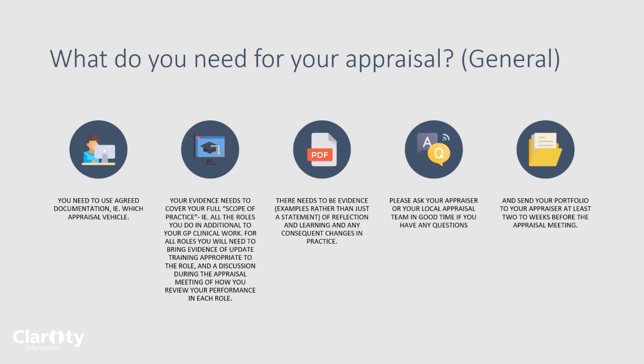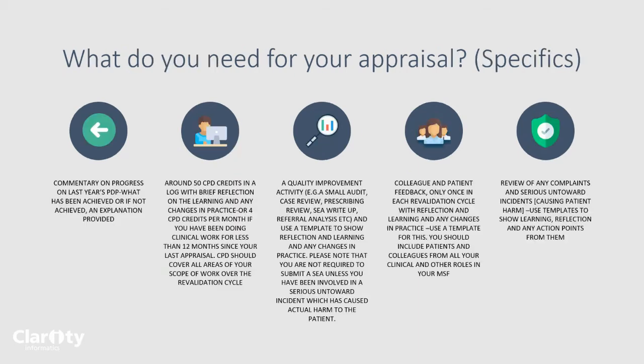So there's some specific things as it stands, and I must say as it stands, and I'll get to that in a moment, that need to be included within an annual appraisal. You need to review the last PDP that was set to you in the previous year, and document what was achieved, what wasn't, and give an explanation and narrative behind those PDP goals that were set the preceding year.